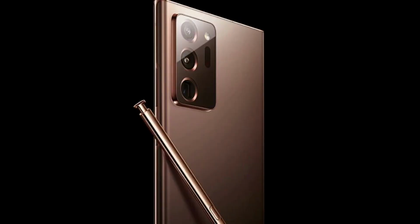The color of the phone that was posted on the website was Mystic Bronze. Some of the specifications were actually on the website, claiming that this phone is going to come with the latest Qualcomm Snapdragon 865 plus SoC. There were no more specifications leaked on the website. There was no RAM disclosure, nothing. But there was a mention that the display is going to come with a 120 Hz refresh rate.